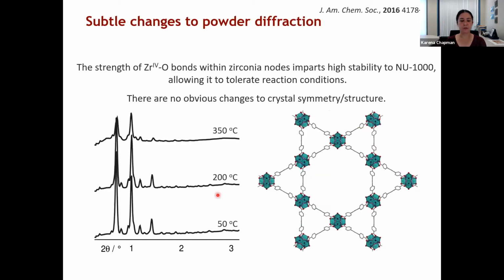And so if you were to do the diffraction analysis and try to understand what's changed in the structure, you can see that it's very stable. We've got these strong zirconium-oxygen bonds. These are the rocks of the MOF world. But there's no obvious changes to the crystal symmetry. We can still see all the peaks. No changes to the structure. There is perhaps a bit of a broadening of the peaks.